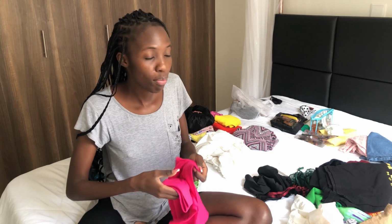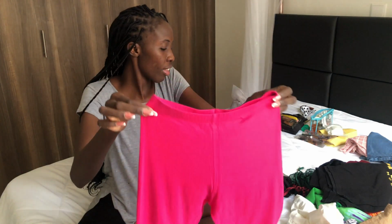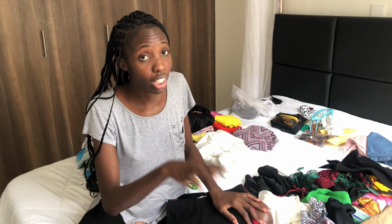I also have biker shorts that I can wear with t-shirts if I just want to be casual. I have it in pink. I have it in maroon. And I have a black one right here. So those are three. I really love biker shorts because they are so, so comfortable.